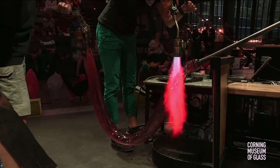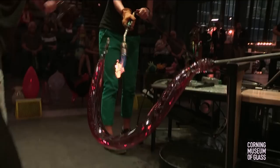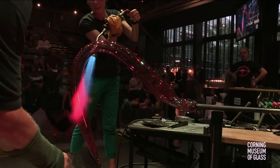Torching up that topper upper part. Wherever we apply heat to the glass, it's more stretchable. Now I want to heat this side. There we go. Oof. That is a lot of glass.